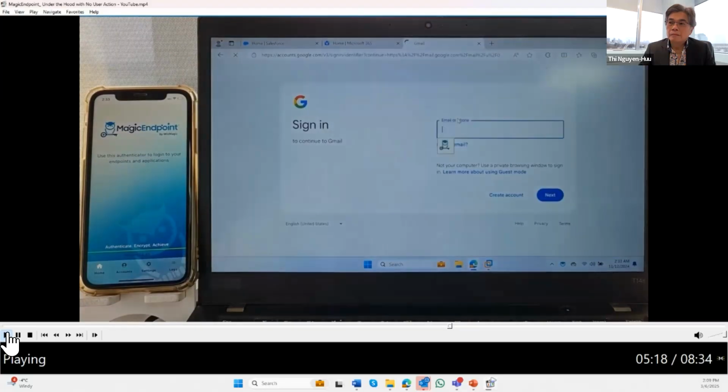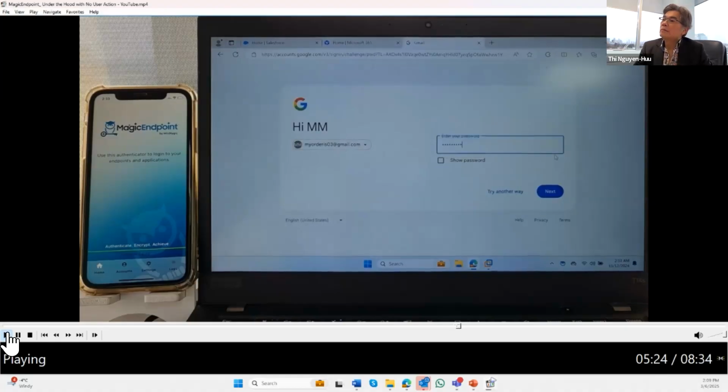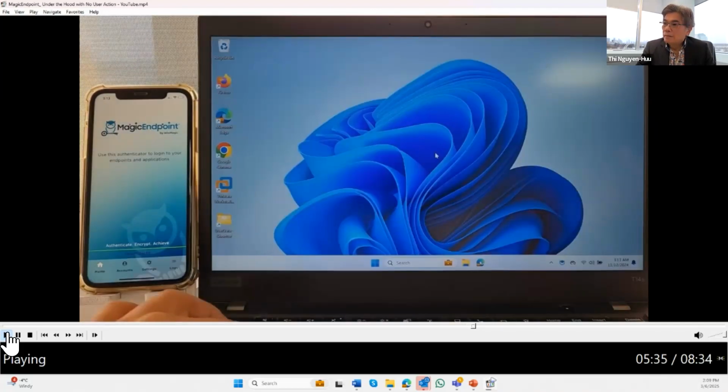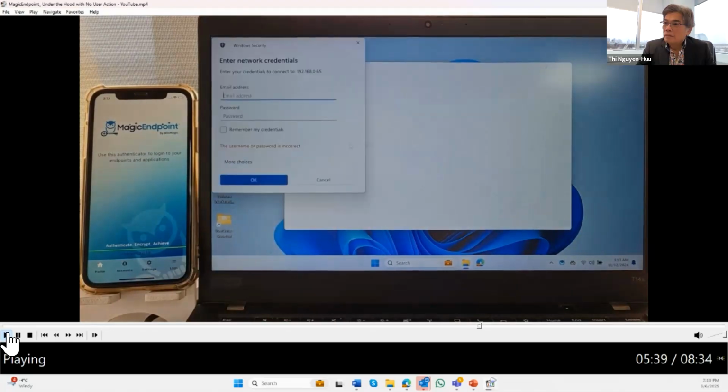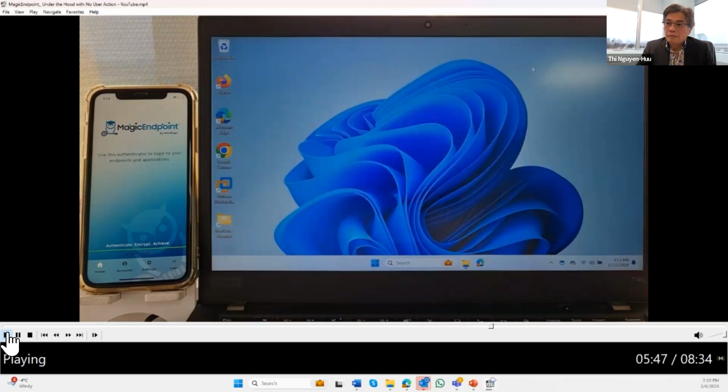With MagicEndpoint, our concept of endpoint access giving access to everything else also applies to legacy applications still using username and password. By securely managing access in the background, MagicEndpoint provides no user action across managed applications, like a Gmail setup with username and password only. Whether accessing online accounts or local resources like a network share folder, MagicEndpoint enables one secure endpoint login, providing convenient, password-free access to all authorized applications. There is no need to log into an additional password manager.